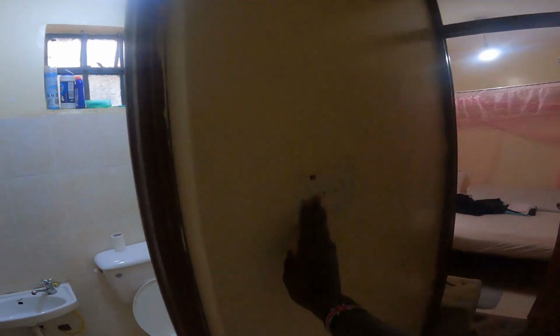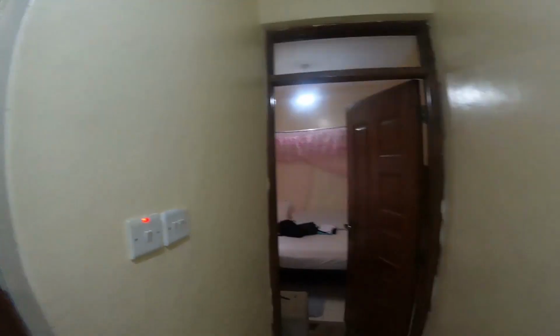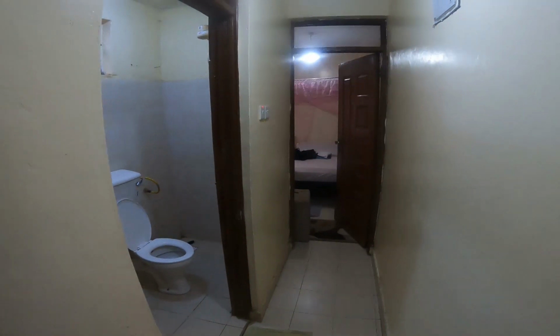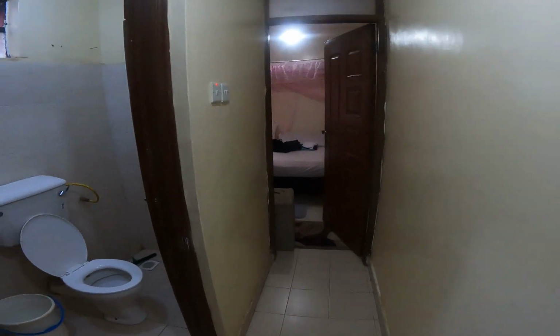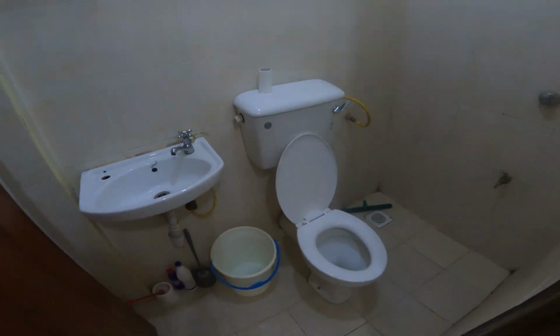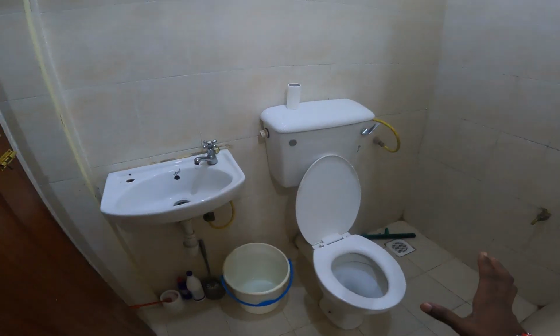You can check out the shower, and the good thing is that this shower also comes with hot water. So for those who fear cold water, you are well sorted if you will be choosing to stay in this neighborhood, or rather in this Airbnb. So this is how the bathroom looks like. You see, it's quite spacious, and it's very clean, well kept.